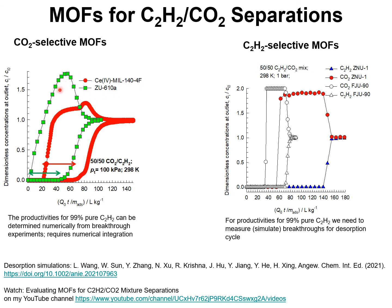ZU610A, shown with green squares, and cerium MIL 144F, shown with the red lines. Purified C2H2 can be recovered during the time intervals indicated by the green arrow and the red arrow. A visual inspection of the experimental breakthroughs with these two MOFs seems to indicate that the productivities of pure C2H2 obtained with these two different MOFs is very small and nothing to write home about.